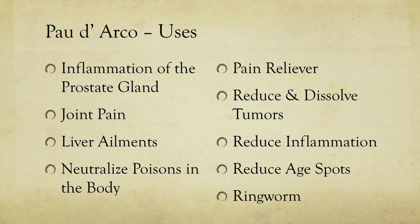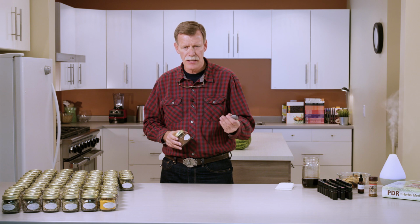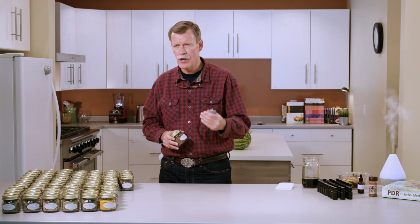That's the other area that I use the pau d'arco a lot for, is when men come in and they tell me they're having problems with prostate. Yes, we use saw palmetto, we use pumpkin seeds, zinc, pygeum, but pau d'arco is also very, very good for the prostate. If a man has some challenges of getting up at night, it's good for slowing that down. If there's some challenges of leakage, it's good for that, or not having good flow, it's good for that.